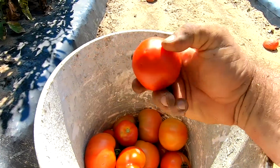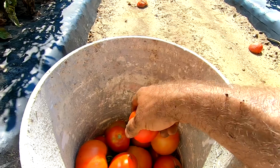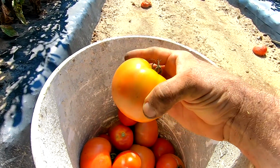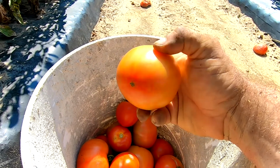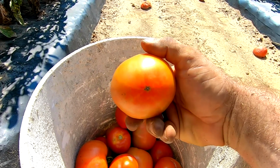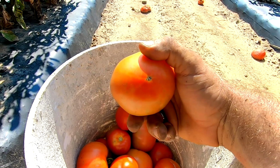Because these red ones here, they're gonna need to be used pretty fast. So pick a few bucketfuls of these, and then we'll let them cut them up as they get ripe for salads, or do another canning session separately in a couple days.